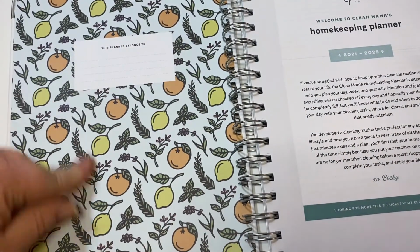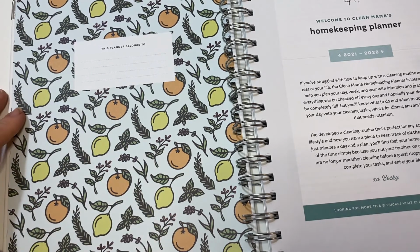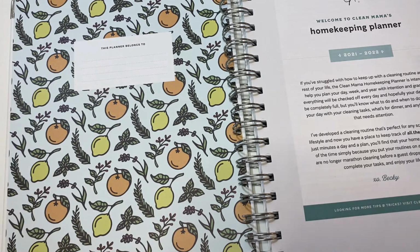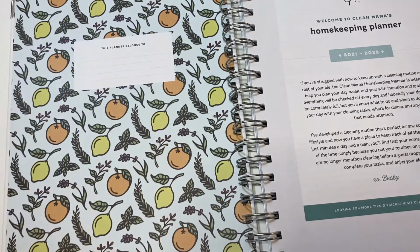So here is the interior of the planner. This is part of that citrus pattern that I was talking about. This pattern is super expanded on the other cover. It's not little like this. It's really, really zoomed in, which is kind of why I didn't like it.